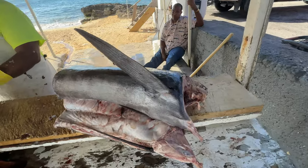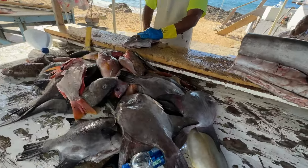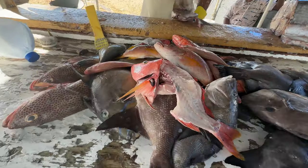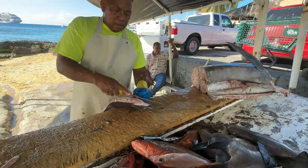Wow. So we were told to go down to Devil's Point and look over the shoulder of the guy cleaning the fish, and we would get our tip. And we're going to share this tip with everybody back home, but you're going to see a lot of tarpon.